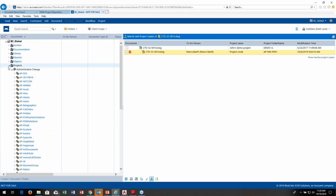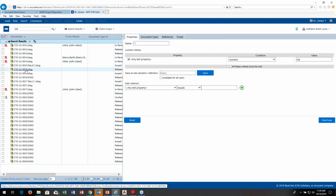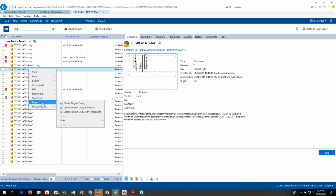So in fact, if we see that in operation, for instance, I'll just do a quick search here on CTD, and let's grab this one, and I'm just going to do something simple. I know in your projects and actual work, you may have hundreds or thousands of files assigned to a project. I'm just going to work with a single file.